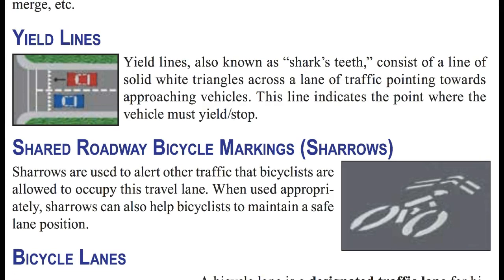Yield lines. Yield lines, also known as shark's teeth, consist of a line of solid white triangles across a lane of traffic pointing towards the approaching vehicle. This line indicates the point where the vehicle must stop or yield. There's a picture of it here on your screen.